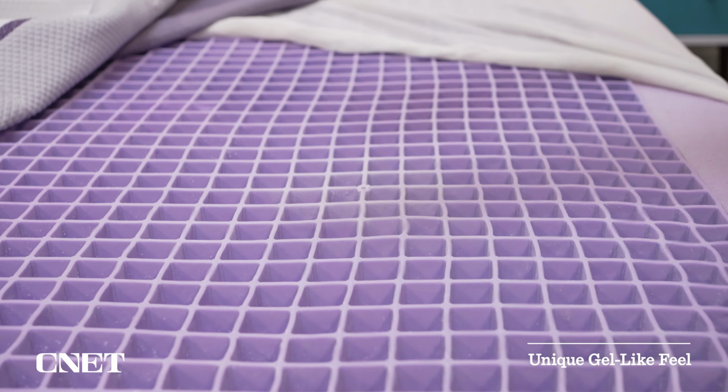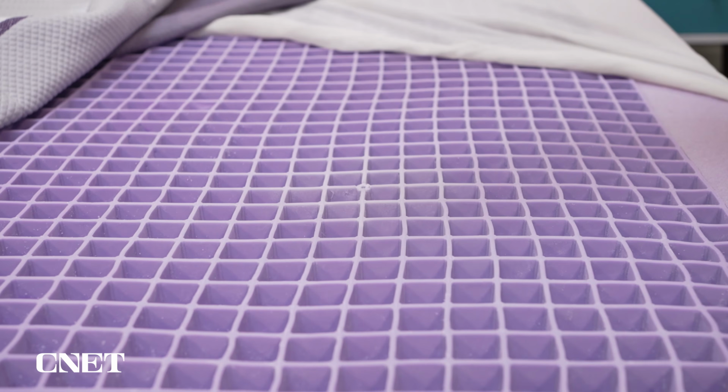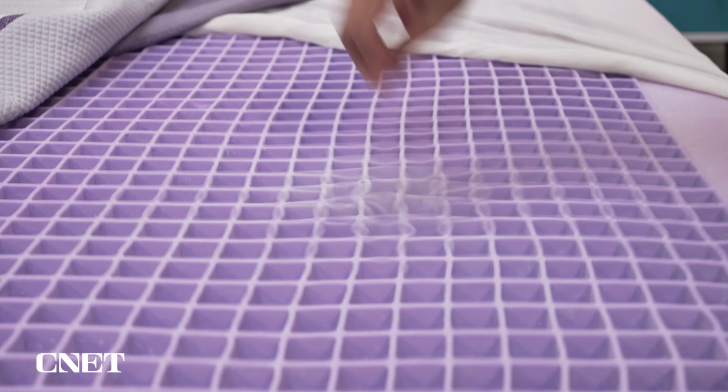It's honestly really hard to describe the feel of a Purple mattress because I am guessing it's gonna be unlike anything you've ever tried on a mattress. I know when I first laid down on a Purple bed, it felt really strange, but in a good way. So with Purple Hybrid Premier 3-inch, you're getting 3 inches of that hyperelastic polymer as opposed to 2 inches on the original, the Plus, and the regular Hybrid.